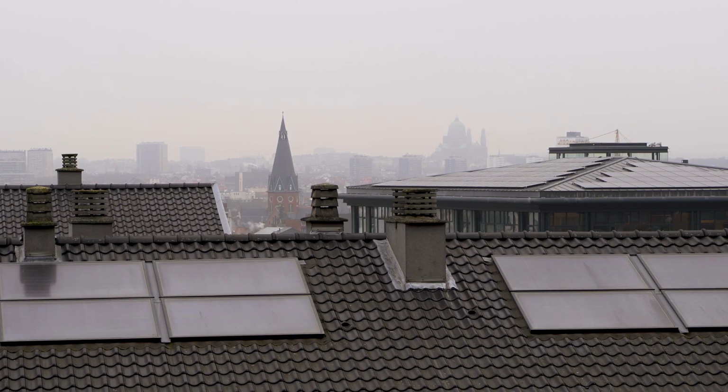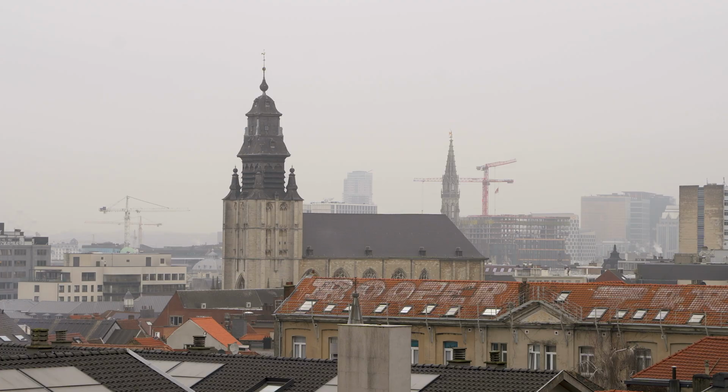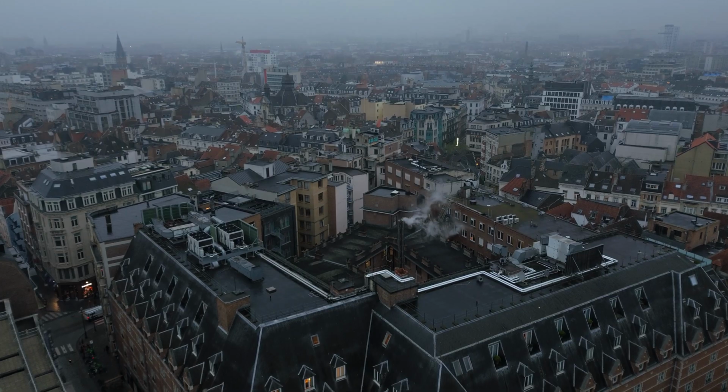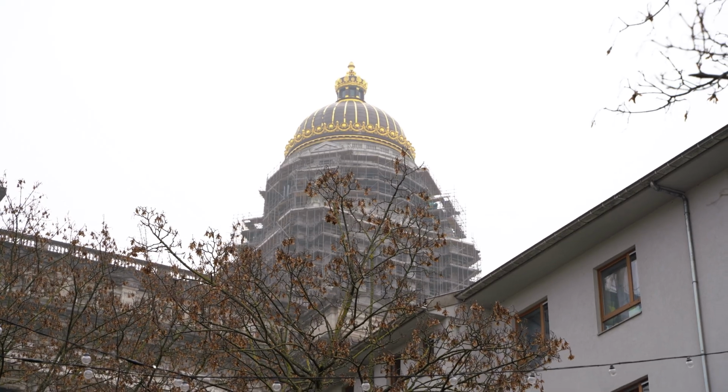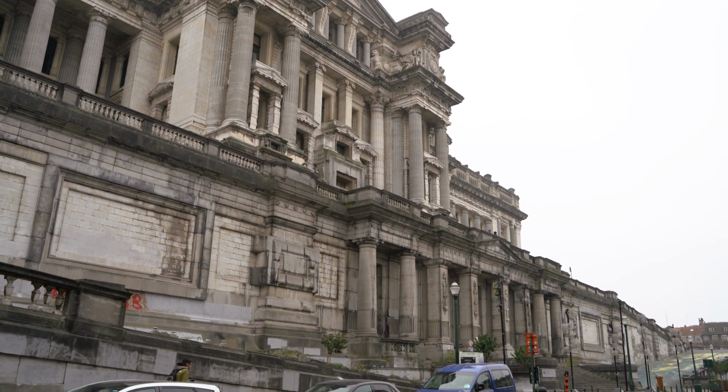It is a very dull day here in Brussels. There's so much fog in the distance, you can barely see all of the landmarks here in the city, but that goes quite well with the Palace of Justice because it is grey, it is bold, and it just fits right into the atmosphere here in the city.